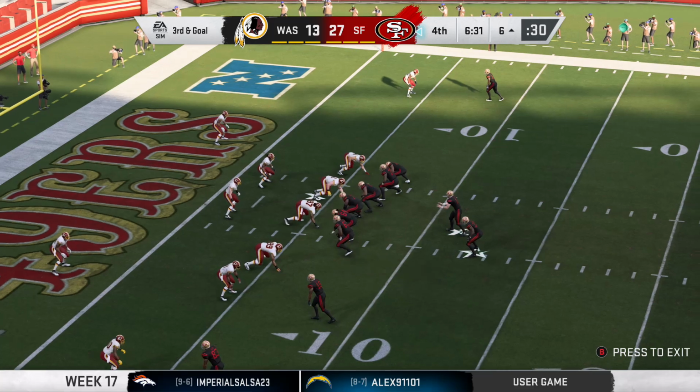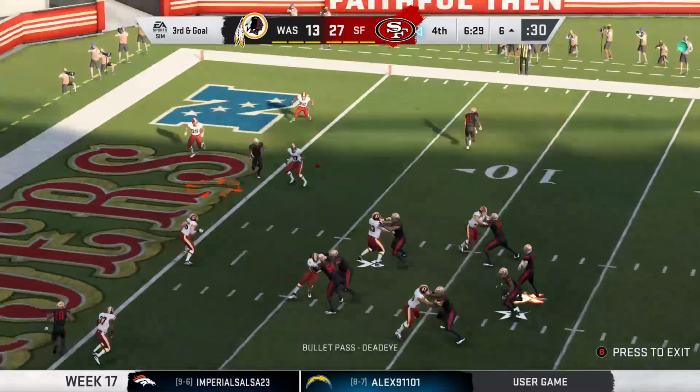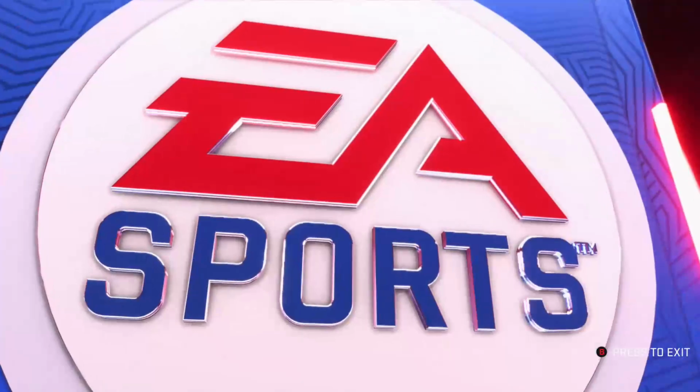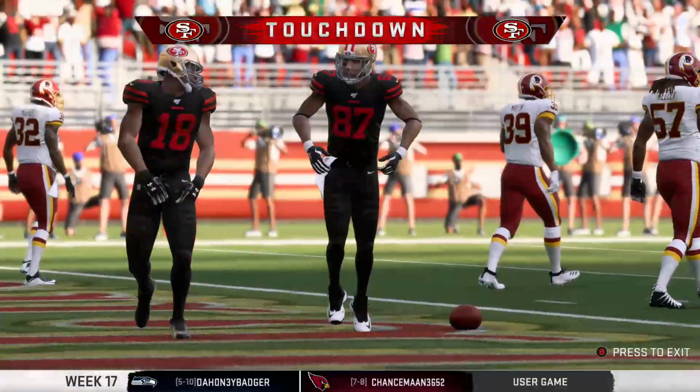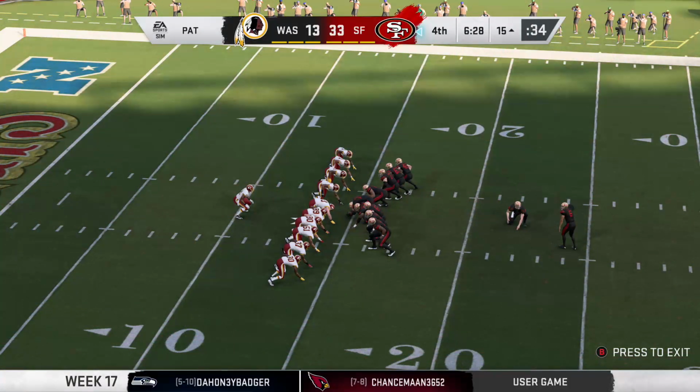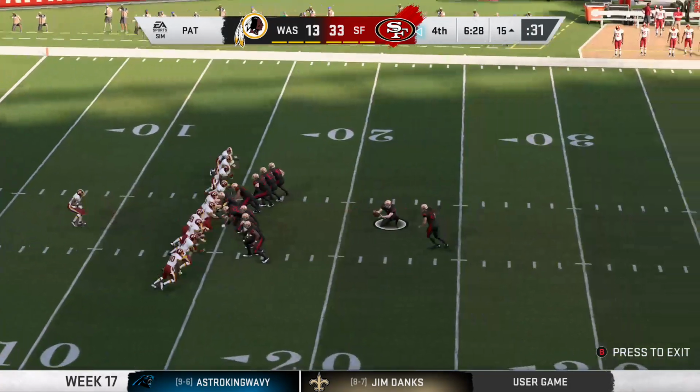By the way, I got to apologize because I just realized for about the last 4 or 5 plays. And he hauls it in the end zone. Touchdown, San Francisco. From 6 yards away. And the Niners are able to stretch their lead.